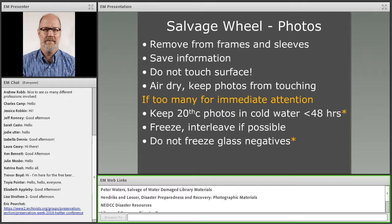However, if you're taking things out of sleeves, you want to make sure that, oh, I skipped a question. We'll come back to that in a second. But you really want to make sure that you're saving the information about that item. Sometimes a negative sleeve, for example, is the only place that you have information, and that information may be the most important part about how the item is organized. If you lose that, you may save the photograph, but you have no way of putting it back into a collection or organizing it. So that can be a challenge of keeping these things together.